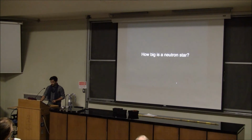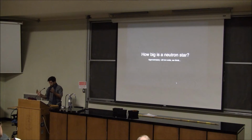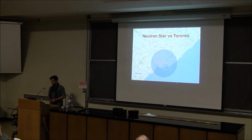All right. So how big is a neutron star? To give you a comparison, it's about 20 kilometers wide, but that doesn't really help you much. 20 kilometers, you drive in it, but you don't really see it from outside. So here's a comparison of a neutron star versus Toronto. You're right down there by the red dot, and centered on that dot is a 20-kilometer wide circle sitting on Toronto. And that's how big a neutron star would be.